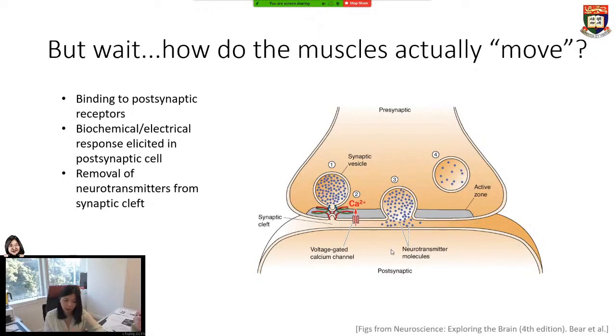So cell one over here and cell two over here, right? And so the NMJ specifically will have its own specific neurotransmitters that are working here. And so I'm just going to add a lot of red line notes here for you to turn this very generic textbook figure into an NMJ synapse.